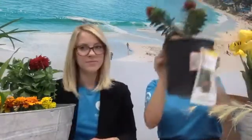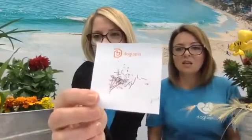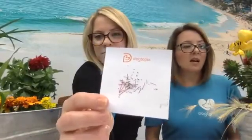So bottle brush is on the list of things that can cause allergies, and it doesn't look like it's going to be that much of a problem until you get up close to this plant. Let me see if I can get a little bit closer here. I just picked this up at your local hardware store. This guy has all kinds of pollens on the top of this. If you get a little bit closer, you can see just how tiny those pollen seeds are.